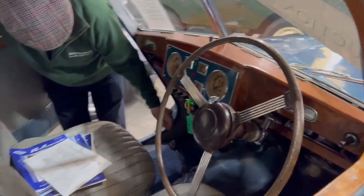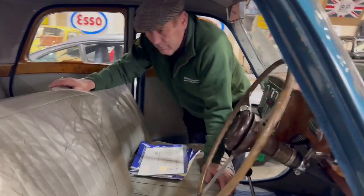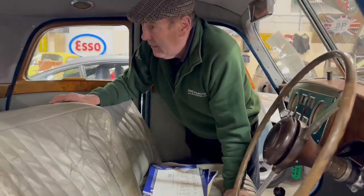Carpets are plenty good enough. They've been replaced. They're non-original. You could, if you wanted to go the whole way, buy a set of originals very, very cheap, but they do okay. They're all right.